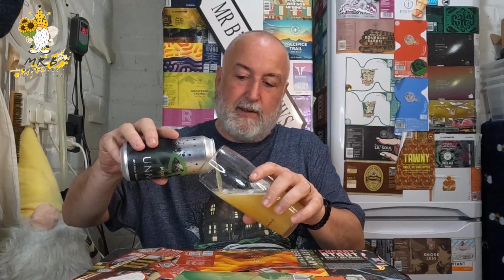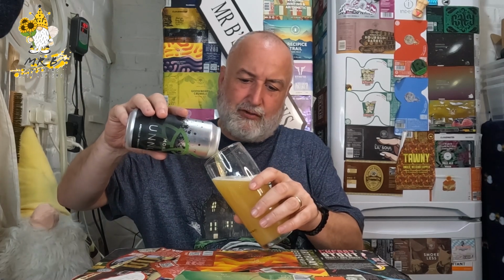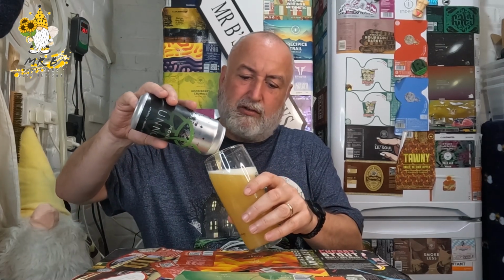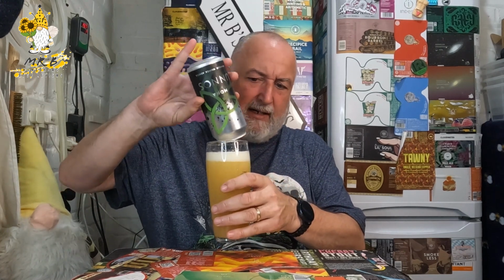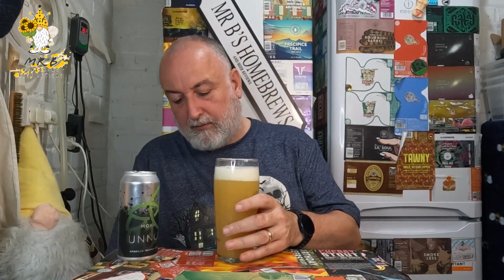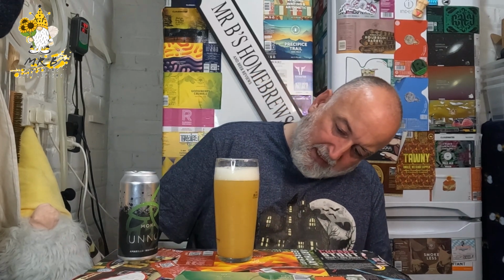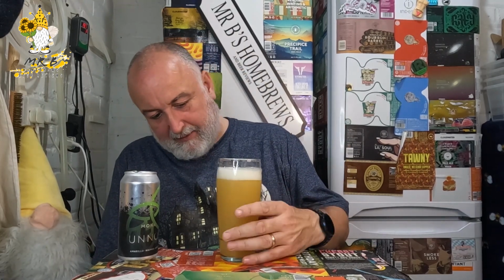See what we think of this one. Bragdy Mona in a Bragdy sippy glass. This one looks a bit more dense, it's got a bit more about it, even though it's only 1% more. It looks a little bit more creamy. Oh wow, I can smell the fruit notes on that straight away. It just looks like a better beer straight away.